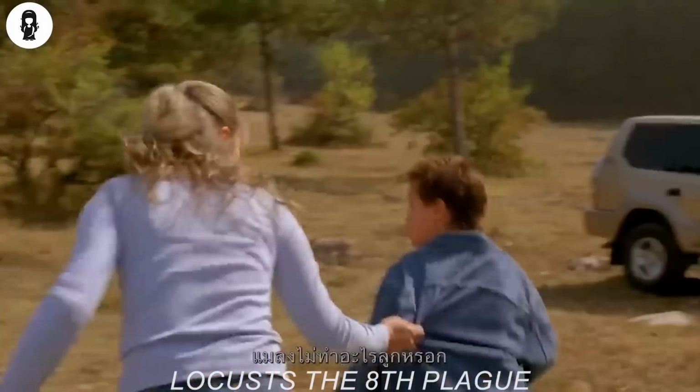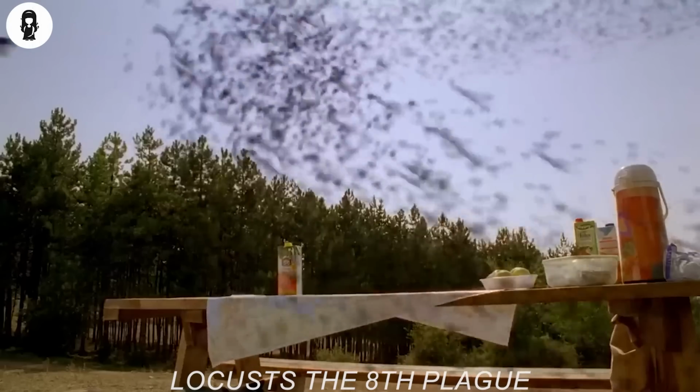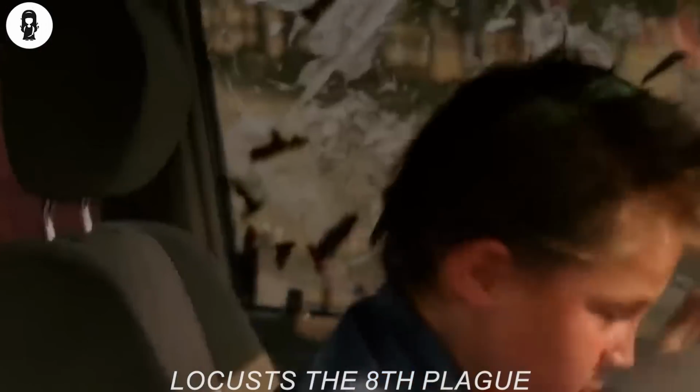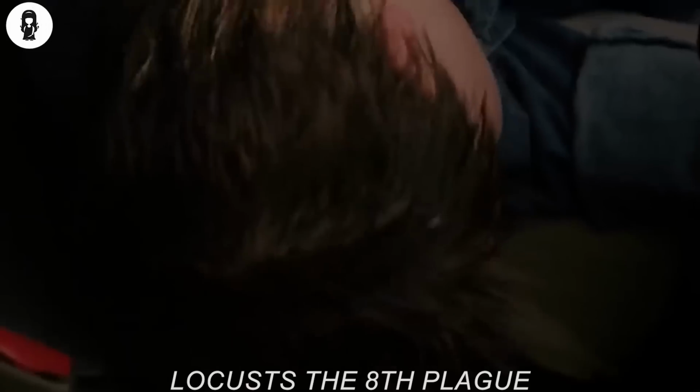He tells his parents that they need to run away, but it's too late as the locusts are already approaching. The mother puts Kyle in the car, but before she can help her husband, the couple is fatally attacked and killed. In desperation, Kyle tries to drive away, but he crashes into a tree and passes out.